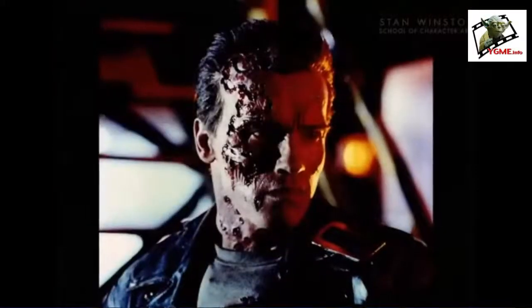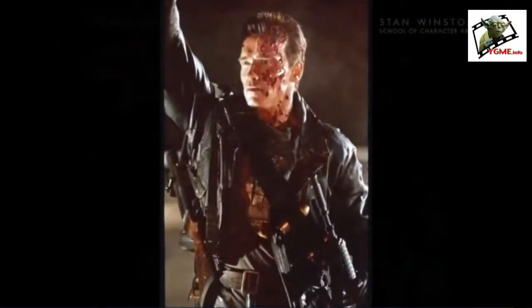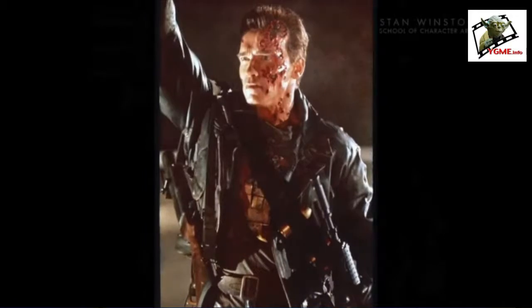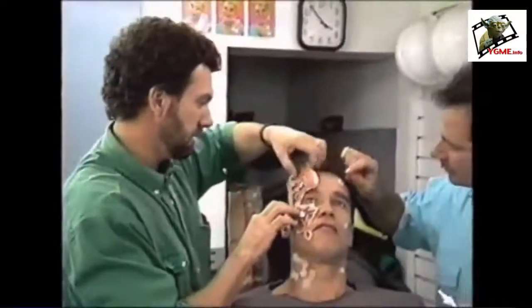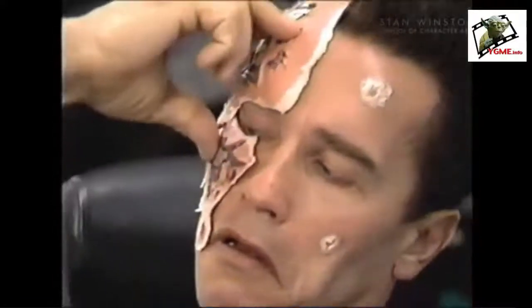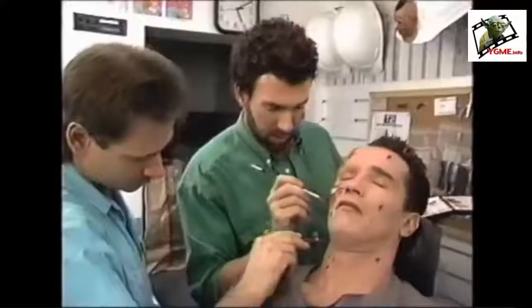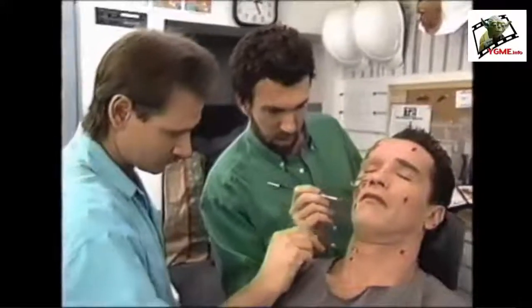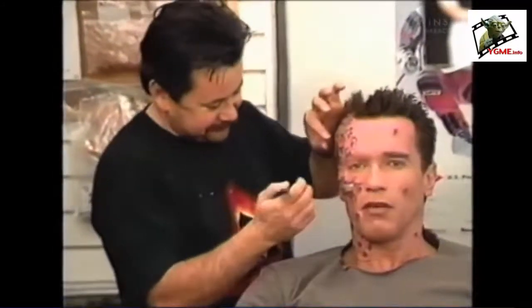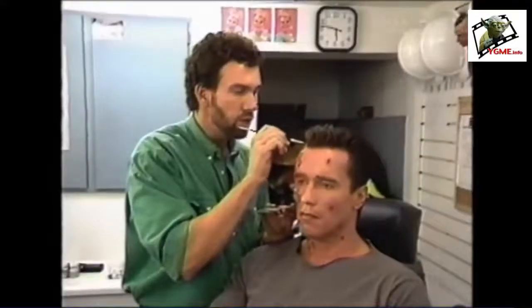The makeup effects on Arnold that we have, the chrome aspect of him, the underskin aspect of him, all of these things we learned from the first how to make them better, how to make them lay flatter to his face, how to make the illusion of the chrome underskull be more acceptable as a makeup, so that it wasn't sitting out as far on his face as a makeup.